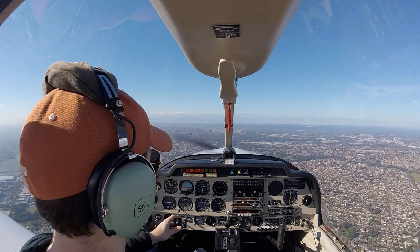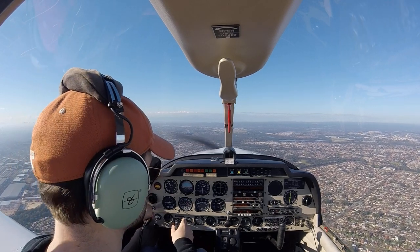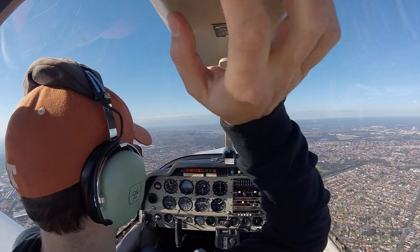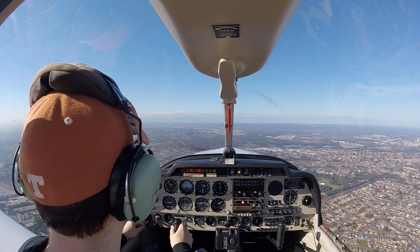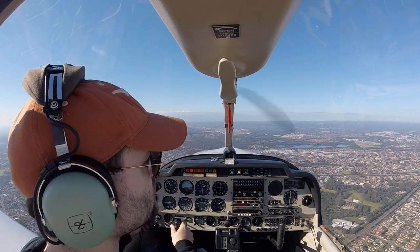Tower, Warrior Mike Foxtrot Yankee, holding point Alpha 8, runway 29, ready for upwind departure. Mike Foxtrot Yankee, Tower, hold position. Hold position, Mike Foxtrot Yankee. Foxtrot 86 32, early downwind. Foxtrot 86 32, cleared visual approach, number 1, runway right. Cleared visual approach runway right, number 1, Foxtrot 86 32.